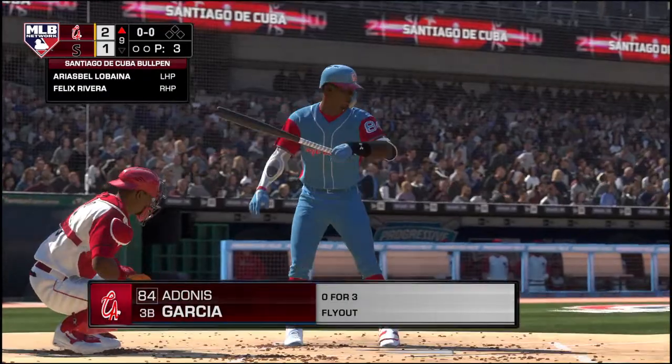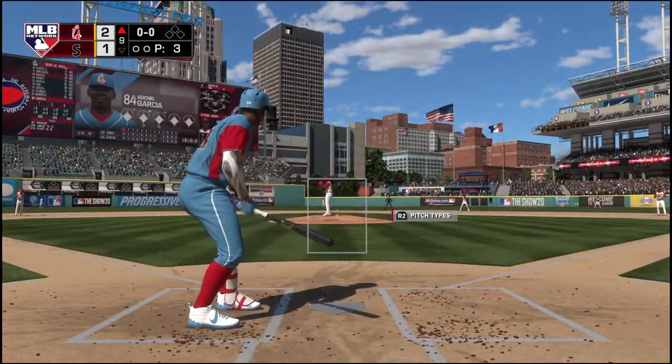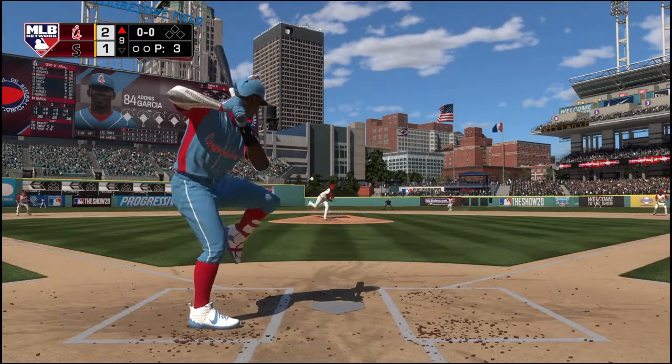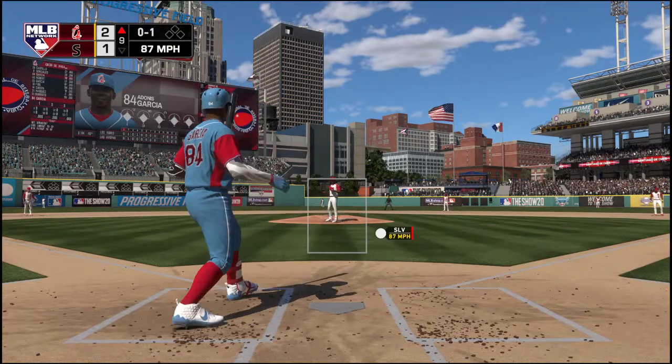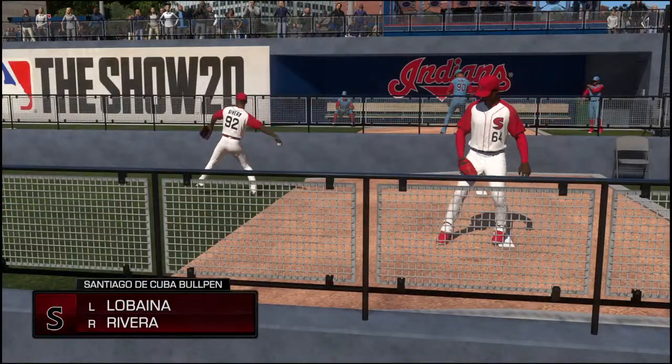New inning set to get underway. Striding forward now, Garcia, and he's over in this one, batting out of the 3 spot. First pitch on its way, and we kick off the 9th inning with a swinging strike here. 0-1. Right-hander starts to loosen up in the bullpen now.